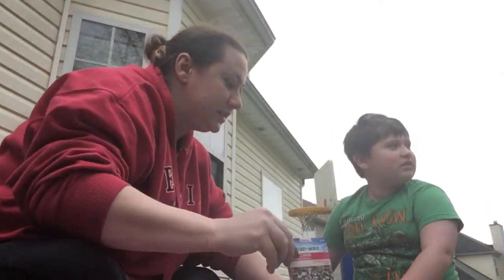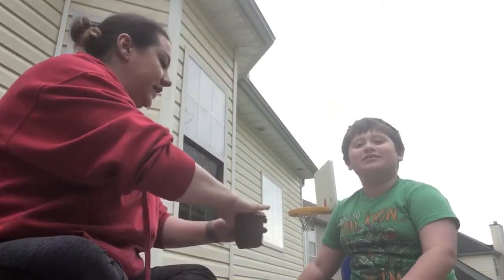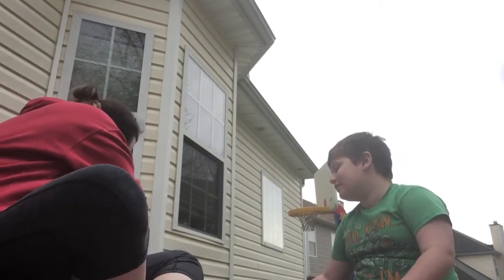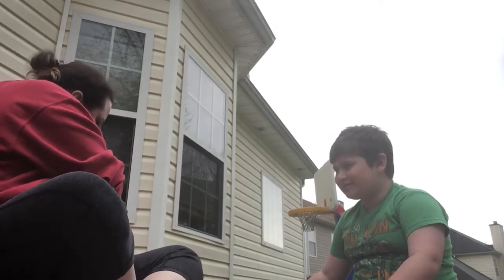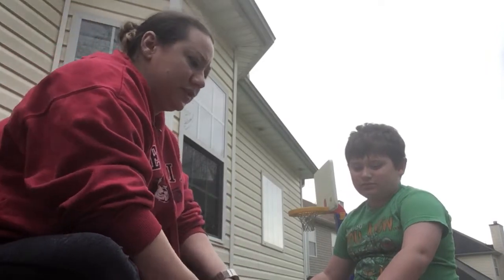How's this soil doing? Sorry about our dogs, they're barking. We're outside, it's fine. So we got a little bit too much water. And everyone knows what soil and water make. Mud. You don't want too much water in your soil or it messes with the starting growth of your seed.